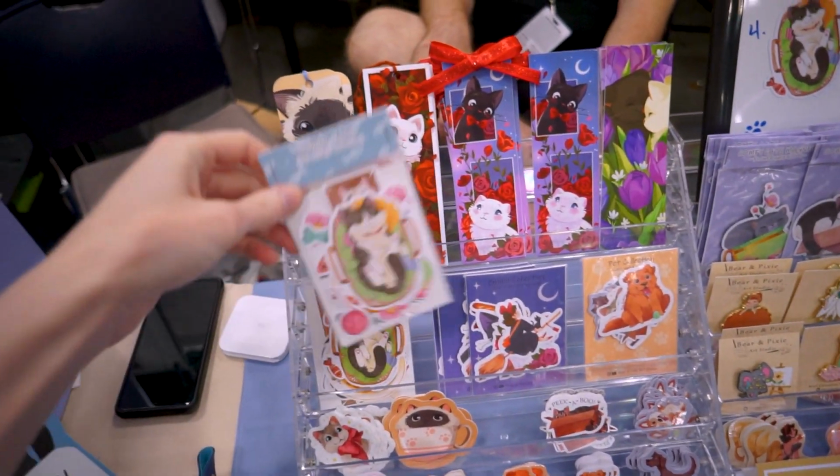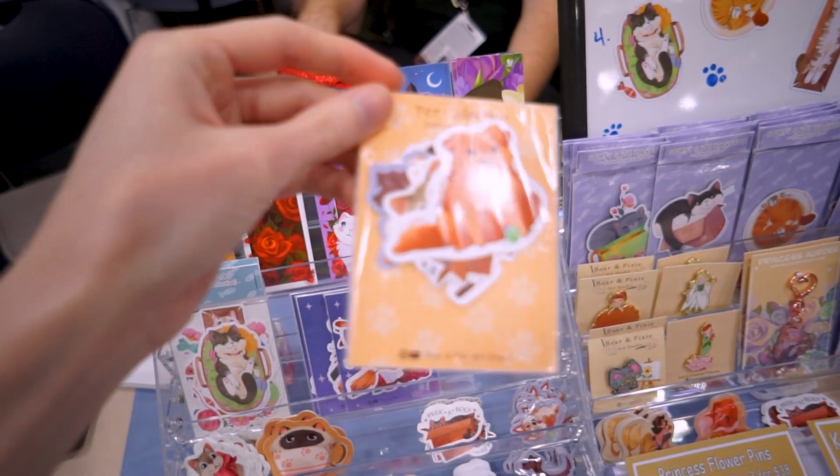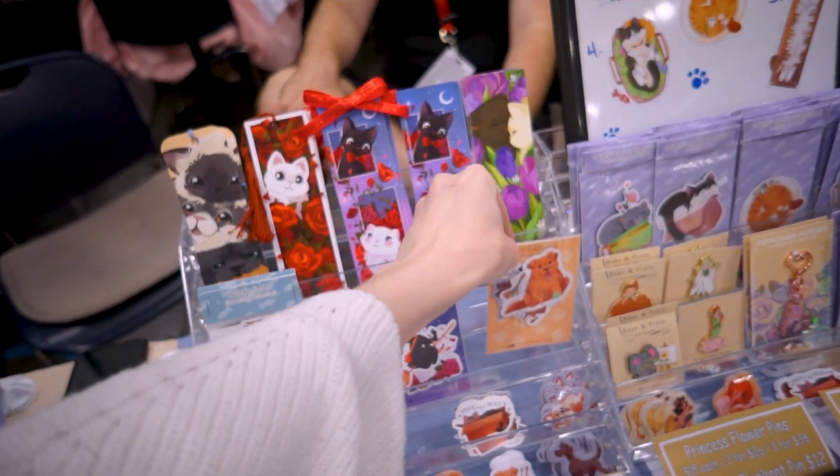Pretty good. We only have two of the Comfy Cat stickers left and only one of the Pet Collection stickers left.